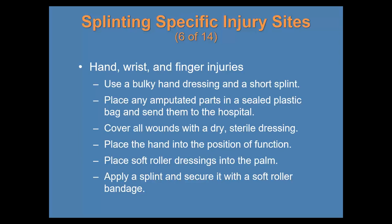So again, moving down to the hand, wrist, and finger injuries, like I said, not a whole lot we're going to be able to do for it. Biggest thing there is if there's any bleeding, we want to control that first and foremost, and then usually put a big bulky dressing on it and just wrap it all the way around, keeping it immobilized.